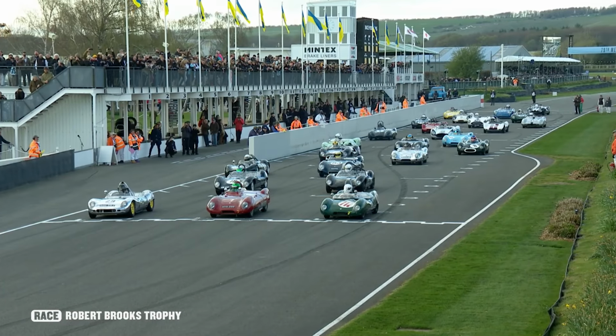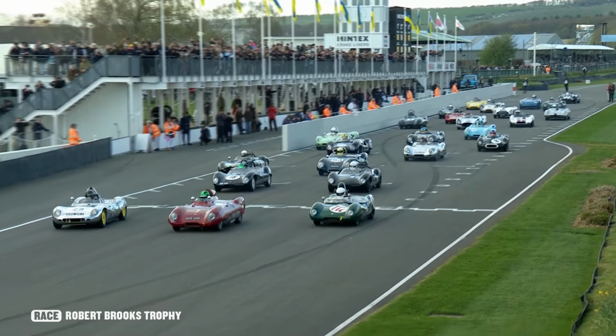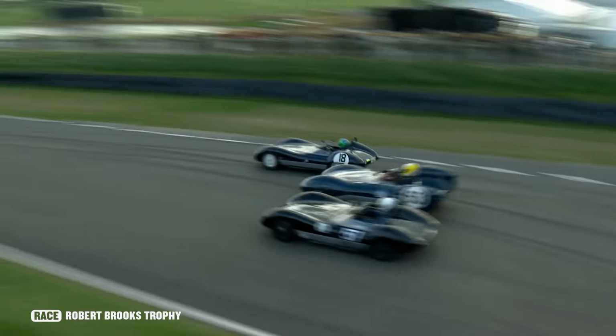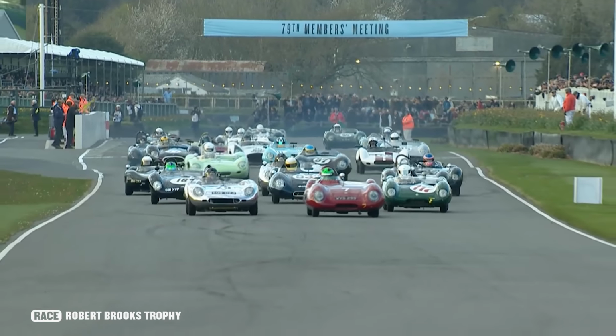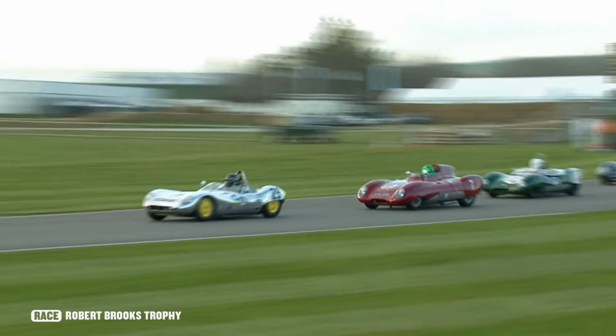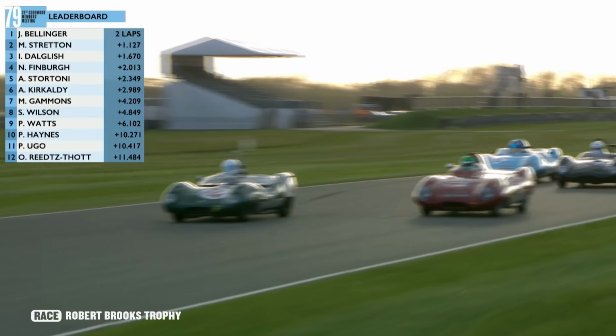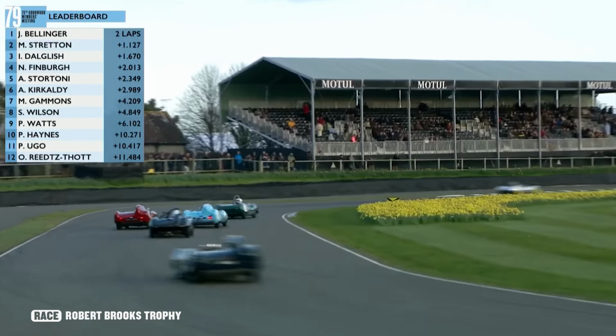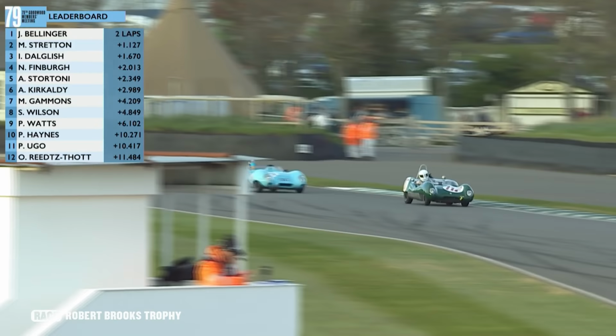And the Robert Brooks Trophy event is underway, and it's a pretty even start, but it's a good start for the Lotus from the middle. That's Martin Stretton, who actually gets away very well, and Patrick Watts isn't quite as well away from the third row as we thought, but the pole man comes back. Got that slightly dark mirrored visor. He's up the inside. There he goes, takes a place. Yeah, so Dalglish has taken that second place. Oh, and another one. Yeah, Kokotti's moved up to third now.